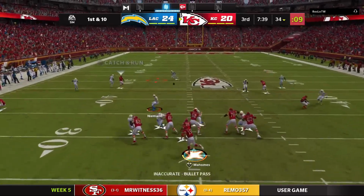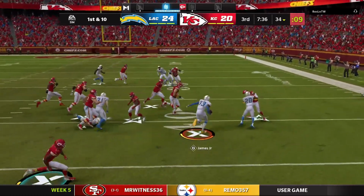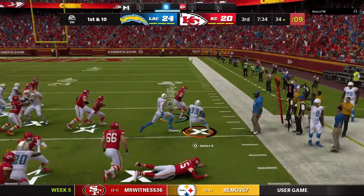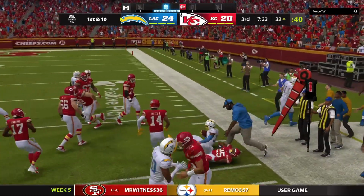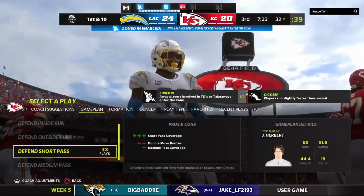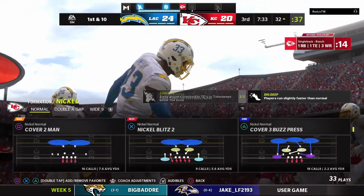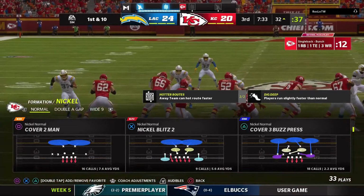On 1st and 10, here's Mahomes. Oh, he rifles one, and that's going to be intercepted. Derwin James with a pick. And he'll get this back to the 32-yard line. First possession of the third quarter, an interception, so maybe a second-half tone setter. Indeed, and not the tone they wanted to set.